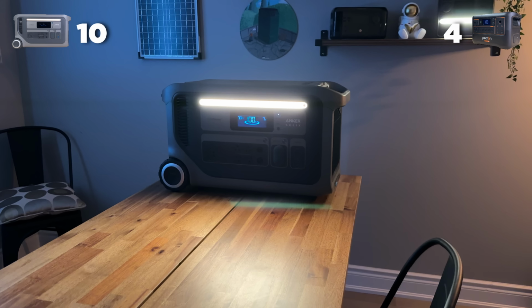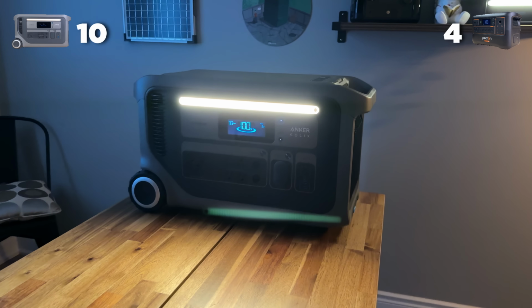Now for Robbie's rants and requirements, both of them have a 12 volt car socket. Anker's the only one with the light. So Robbie says Anker gets that point.